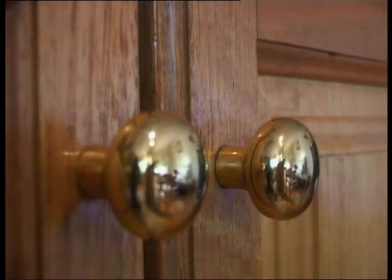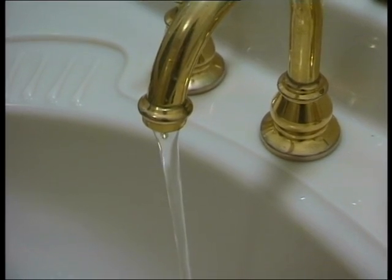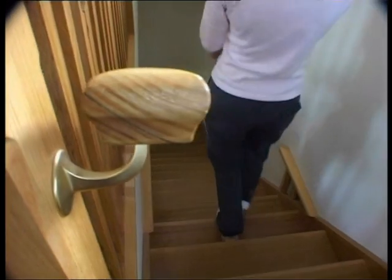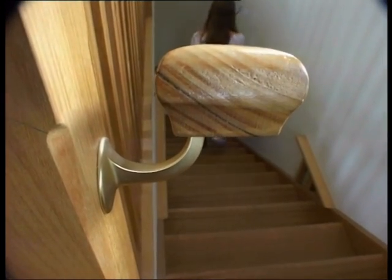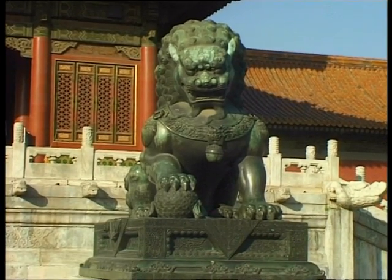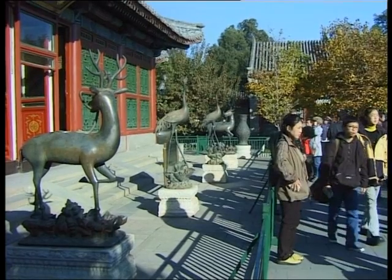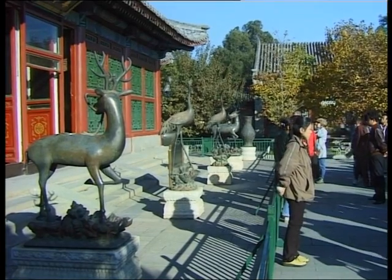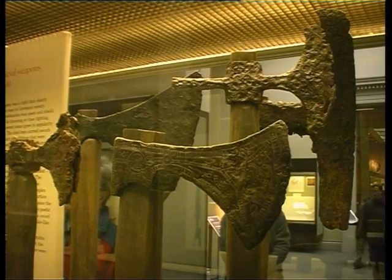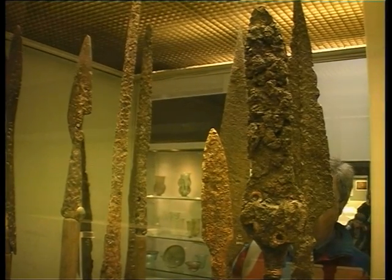A lower copper content produces brass that's harder. This kind of brass is used for tap handles, window and door fittings. They are usually made by casting. These ancient Chinese statues are made of bronze, an alloy of copper and tin. It is easy to cast and can be left outside without corroding. Bronze is strong and was used to make tools and weapons such as spears and swords. This metal brought about the Bronze Age.